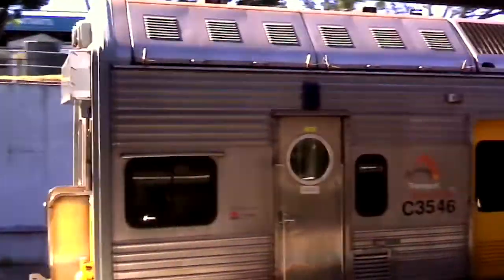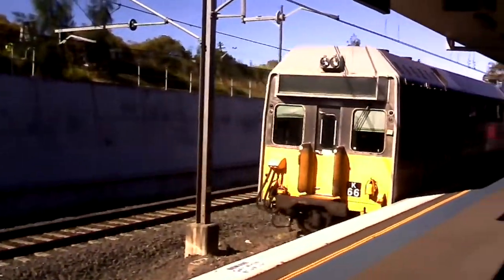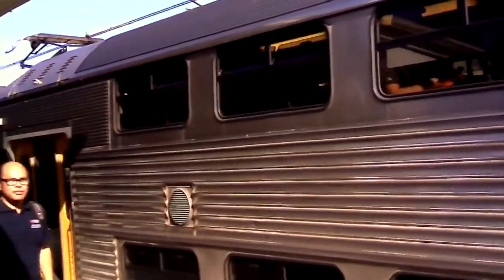I'm just here at Beverly Hills, here departing platform number 1. City Circle service, trailing half set is K66. And here on platform number 2, Revesby service. It's an S set, S151 leading.